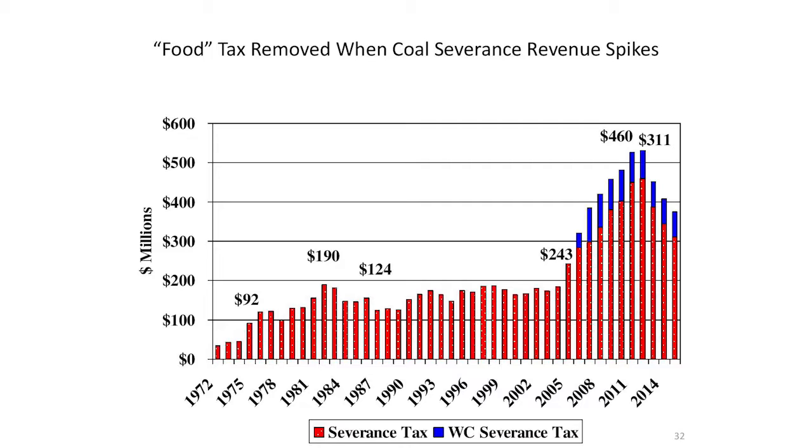Beginning around 2005, the severance tax started to increase again. We gradually eliminated the sales tax on food. Currently, the severance tax is in a state of decline. The good news today compared to 20-plus years ago is that we have a rainy day fund. 20 some years ago, we did not have a rainy day fund to help back us when the severance tax goes in the wrong direction.